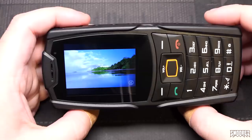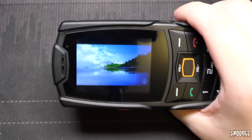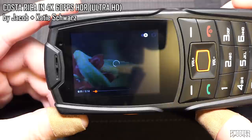No, it doesn't. Look, I'm guessing that this phone's not going to be meant for someone who's going to be sitting back and watching YouTube videos. If they want to just quickly check something on YouTube just to see a tutorial or something like that, if you're in a workshop or some sort of environment, you can quickly check it. But here it is here, and we can play it at 720p. Let's try it at 720p. A little tiny screen. And it's buffering. There we go. That's okay.